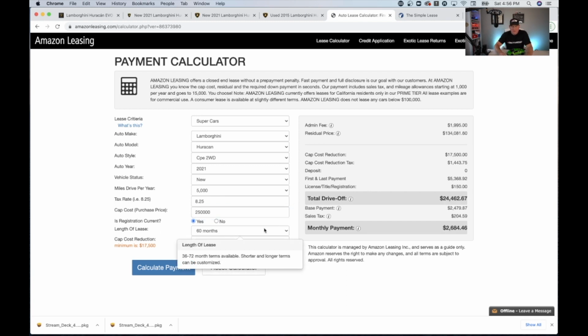And I would never lease a car for 60 months. I just don't keep things that long. 36 months plus just makes more sense because the depreciation's huge if you keep it for 60 months, so your payment doesn't really go down very much. So then the down payment that they say they would want is $17,500. The problem with that is that's going to give me a $3,108 payment. I don't want a $3,000 payment.